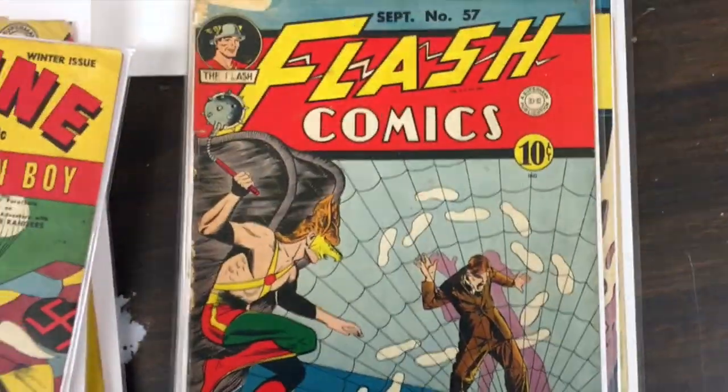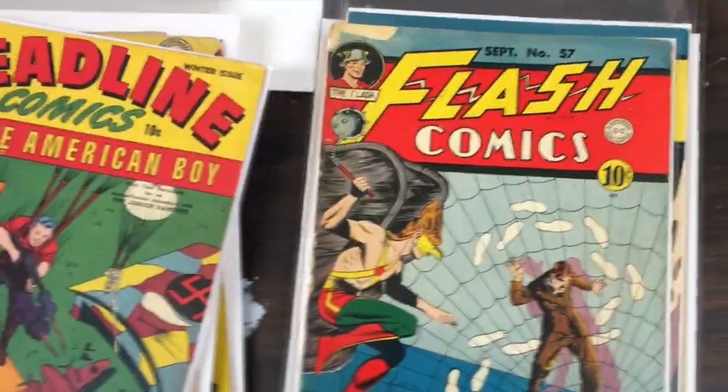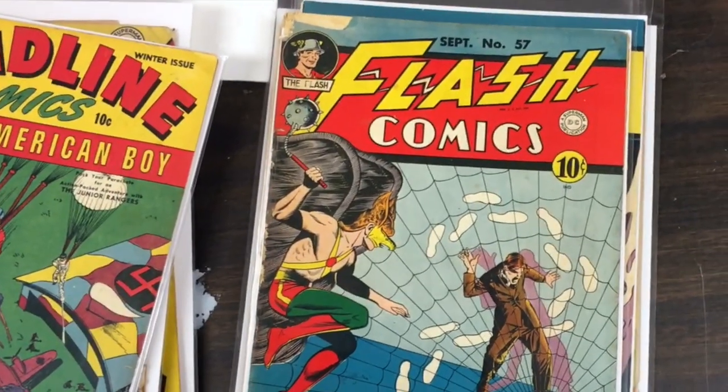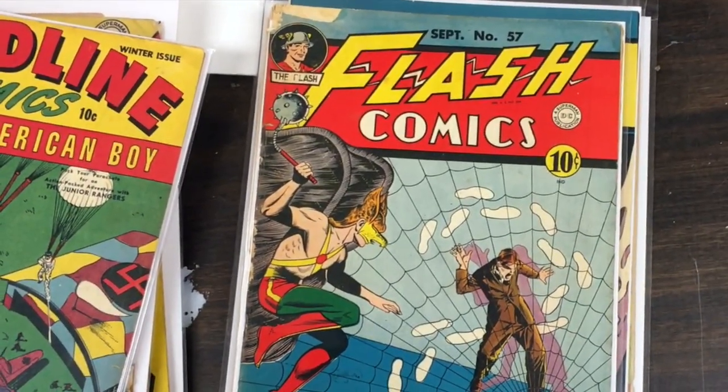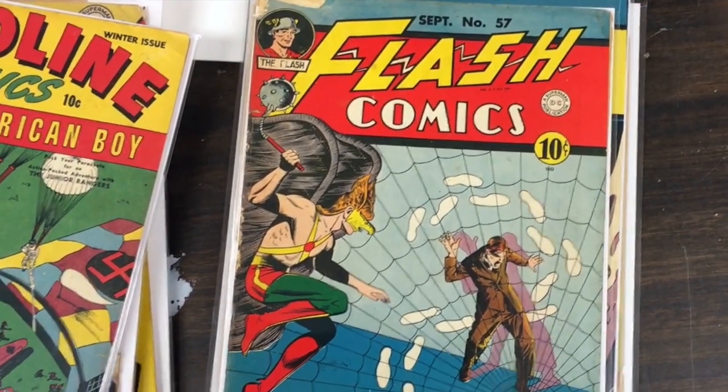Flash Comics, wow. And of course, if you don't know, Flash Comics was an anthology title, and the cover alternated every other issue between the Flash and Hawkman. So this was the Hawkman's turn.